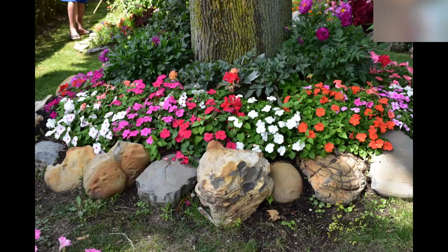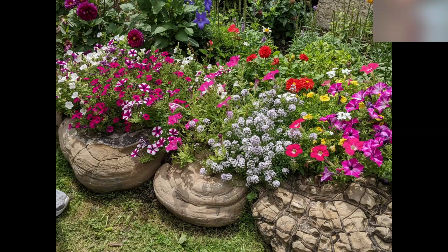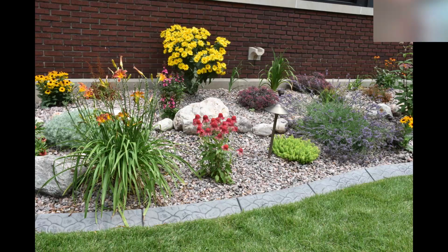I love all the different rocks that people use to edge their gardens. Some people would collect them from different places. Here you've got the rotten rock as an edging. These are the turtle rocks. And in this case, I really like the edging. It was some concrete sections, but it made such a nice border between the garden and the grass, and you could just ride your lawnmower right over that concrete edge. Nice wide edge, stops the grass from creeping through.